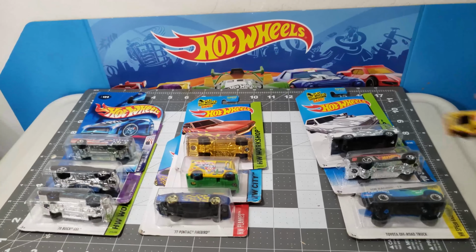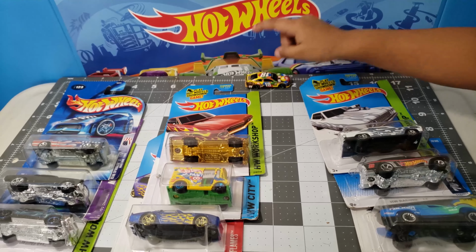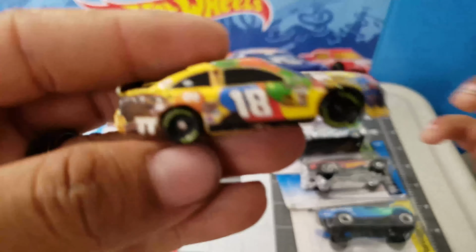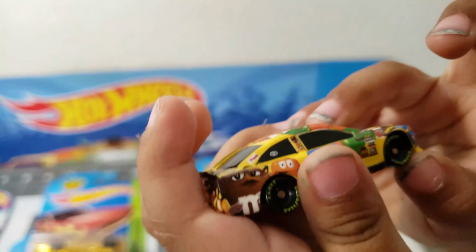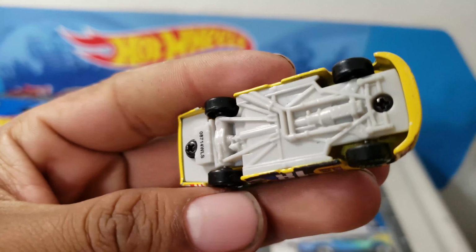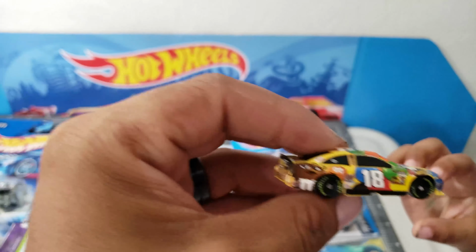Take a look at my son, man. He's, a ver, ponlo aquí. Yeah, he's trying to show you his, ¿qué es eso? NASCAR? Oh, NASCAR M&Ms. Yeah, very nice. NASCAR with the M&Ms. He really likes playing with his cars. This has the wheels smaller. Small Hot Wheels? Yes, this has the small wheels. Oh, small wheels. See? Very nice racing car. Hot Wheels, right?